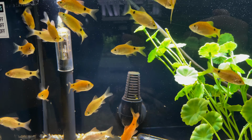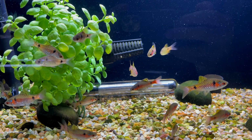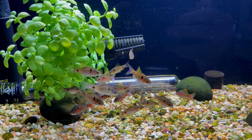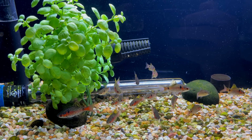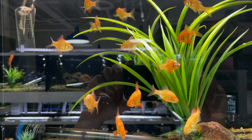Now, one of the ones I really liked, and that was the Odessa barb. I think as far as barbs go, and as far as the smaller community fish, this was probably one of my favorites that I saw at the store because they had such great color. Here's some albino tiger barbs as well.